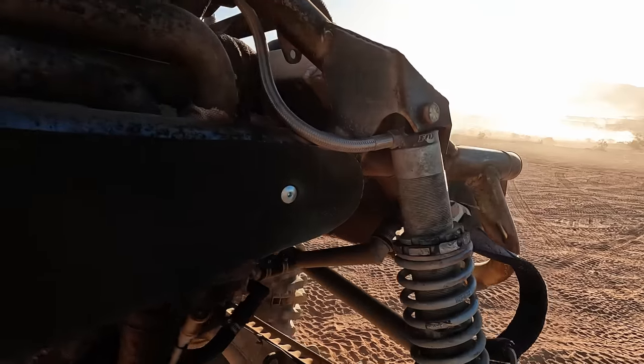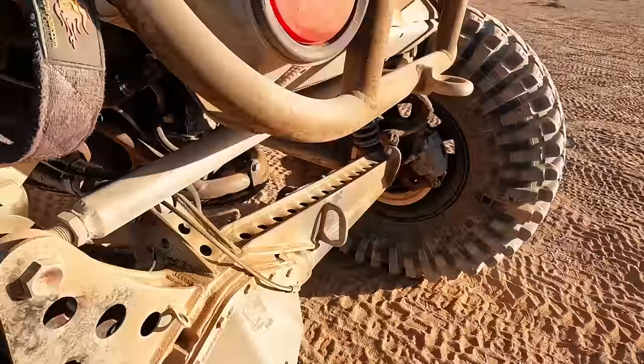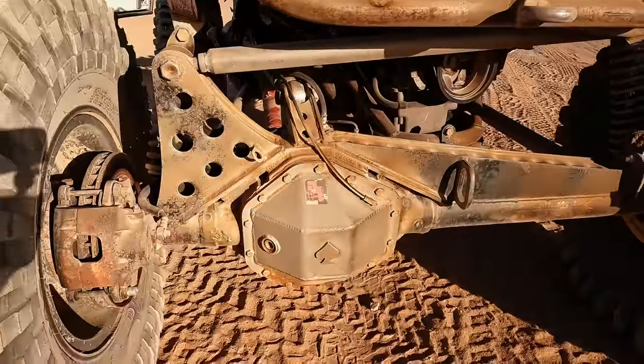That's good, dude. This is good. So, did you build the housings, or are those custom? No, I offset, machined everything, got custom jobs.